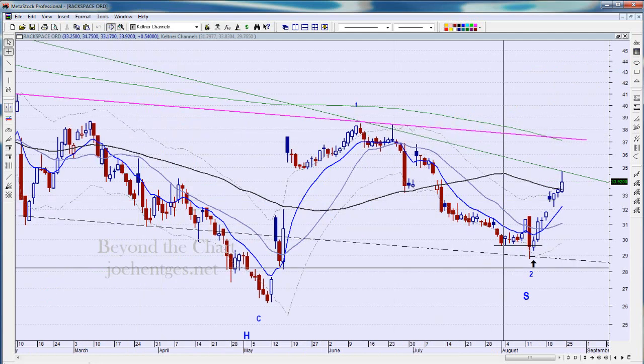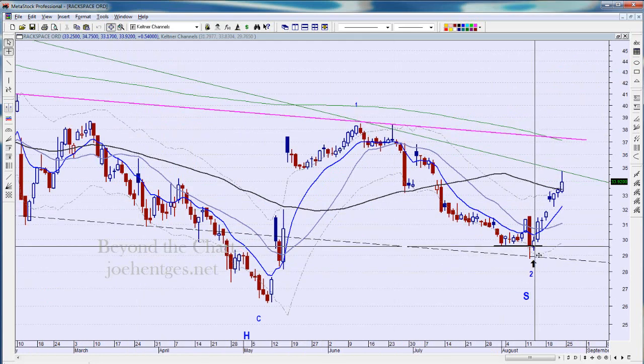Okay, the next one is Rackspace. We got into Rackspace here on this day.